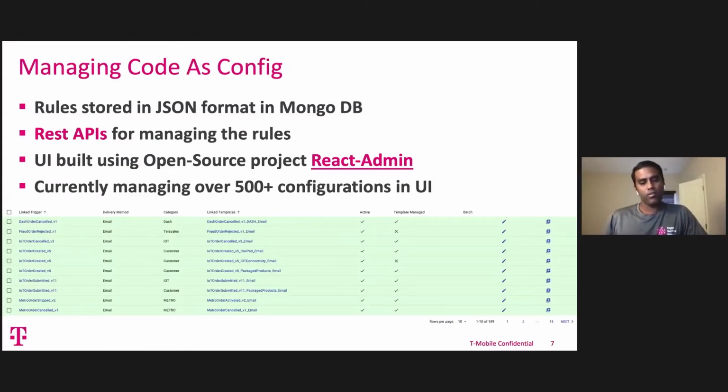So the first thing we did, let's not even try to convert and put this into normalized tables, because that's going to make it even crazier, right? So we said, whatever format we created, which is JSON, we'll store it in that format. So we picked MongoDB, we stored data in that. And we said, we'll build REST APIs on top of that to manage all the rules.